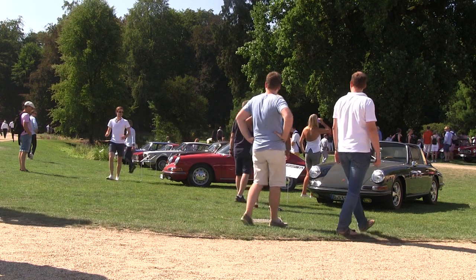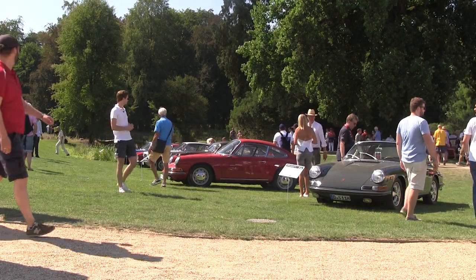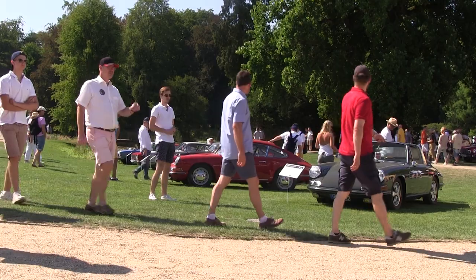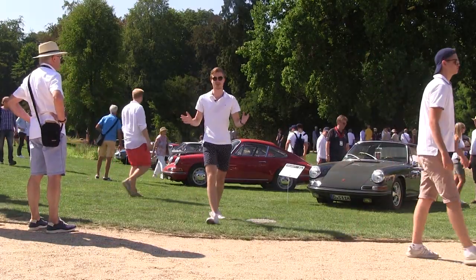We are at Schloss Dyck. This is sort of the Goodwood Revival of Germany. There's a lot of amazing classic cars here. And we're just gonna have a look around today, see what we can find. I've already seen so many amazing classic cars. Let me show you around. Let's see what Schloss Dyck has to offer for us.